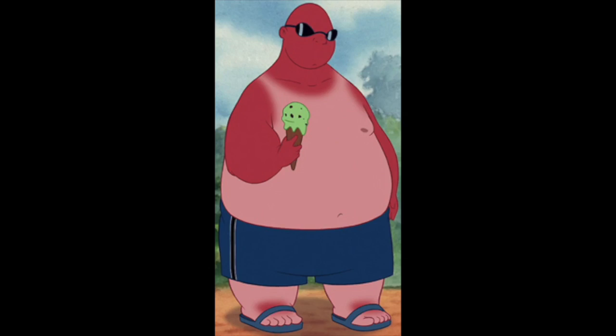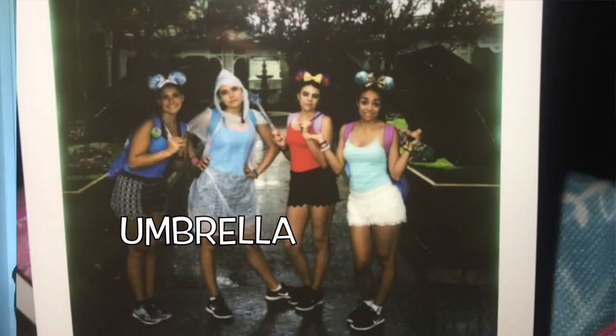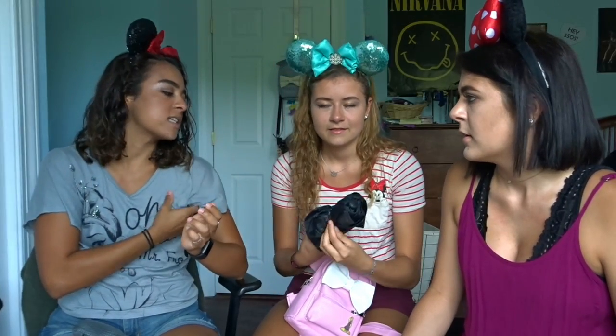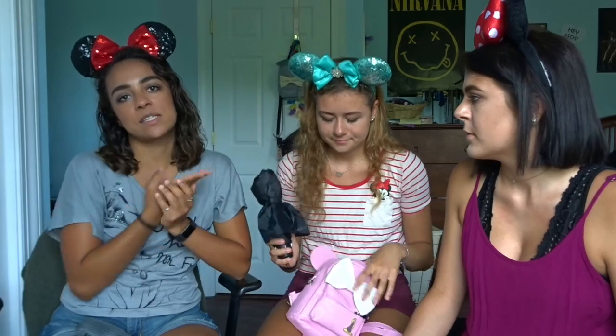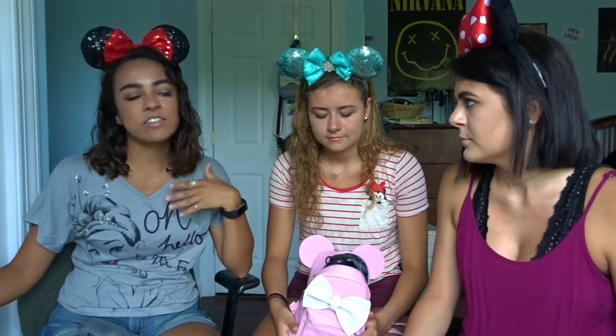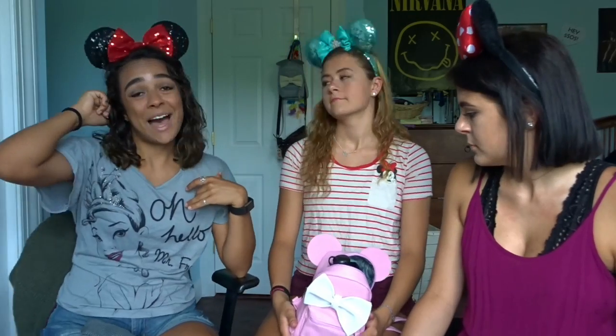Bring an umbrella because it rains. Florida is notorious for having little rain showers periodically throughout the day, and you don't want to get your clothes soaking wet and be miserable for the rest of the day. Even though in the summer heat you'll probably dry really fast. Just bring an umbrella so you don't have to buy the ponchos in the park because they're rather expensive, unless you want one as a souvenir because they have cute Mickeys on them.